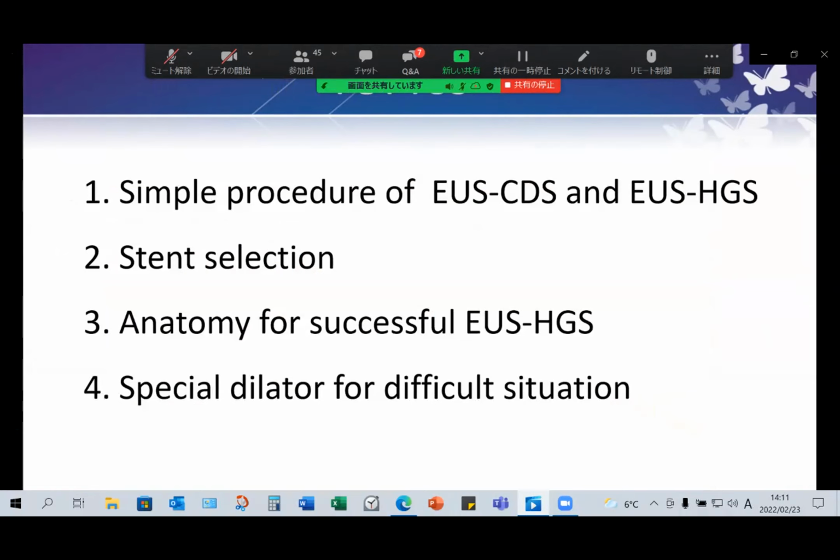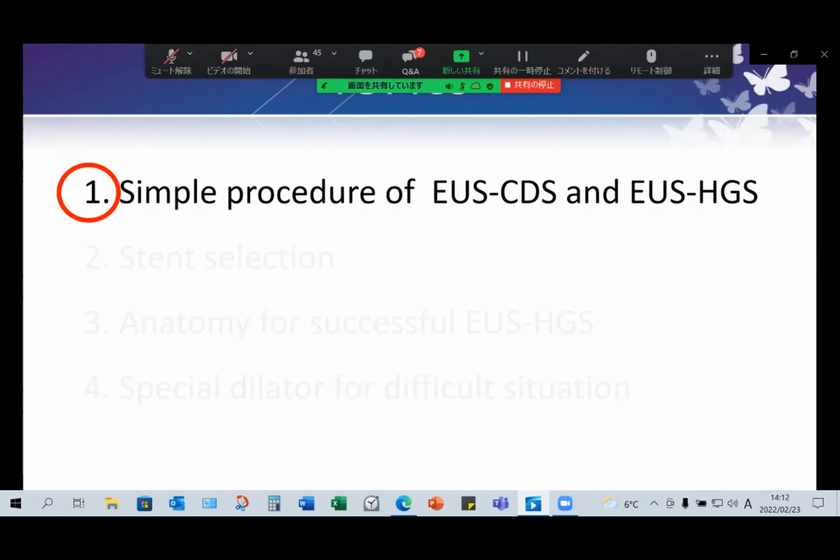Today my lecture includes four topics. Simple procedure of EUS-CDS and HGS, and stent selection, anatomy for successful EUS-HGS, and finally, special dilator for difficult situations. At first, I introduce our easy and simple procedure.